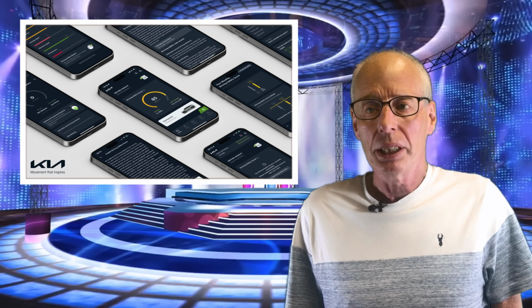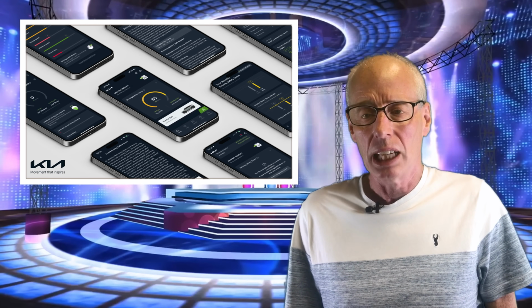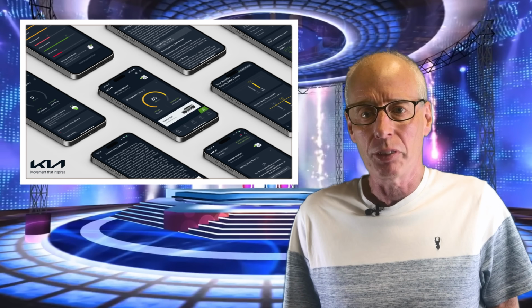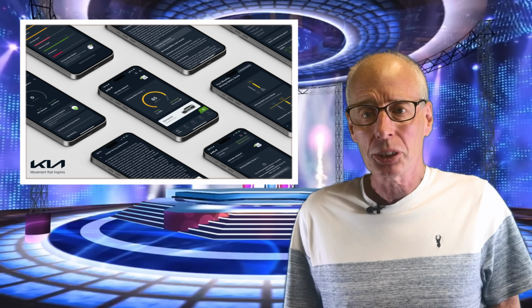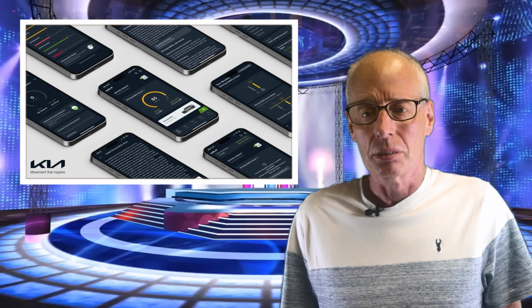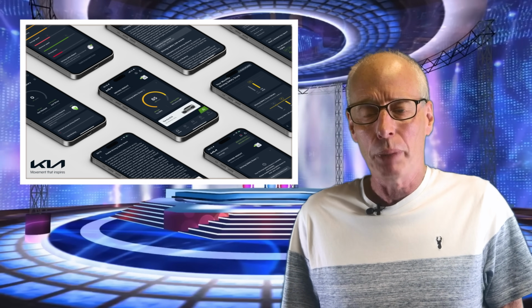This is good as it would mean you would be explicitly asked for consent before an insurance company could see the data. Even more important with the Kia app still containing a few bugs. So in theory, if you have a great driving score, then you can get discounted insurance. But it depends on the providers. They might still not give you a competitive quote.